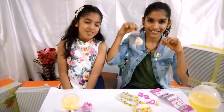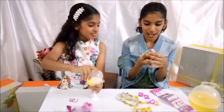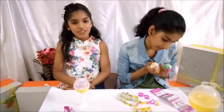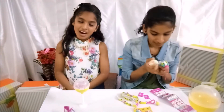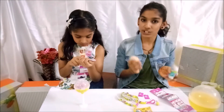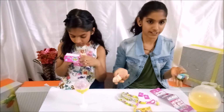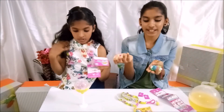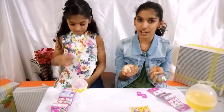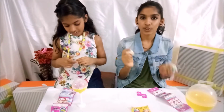Oh, I'm very happy with my Pikmi box surprise. What about you? I'm really happy. It smells so good. So you can also get one for yourself. So these Pikmi pops are also available in other sites like Amazon, Flipkart, First Cry, etc. So you can go purchase one for yourself. So these Pikmi pops are also available in outlets like Hamleys, Toys R Us, Crossword.